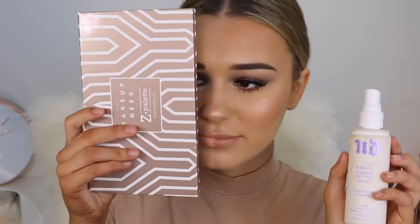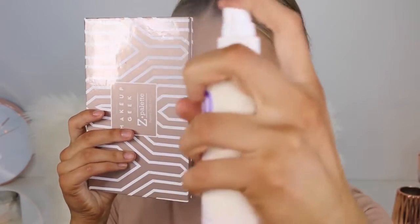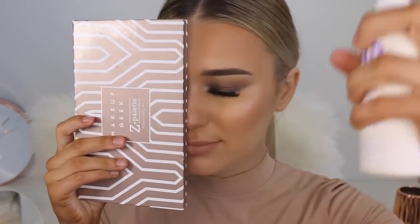Setting spray is last but not least, so I'm just going to spray my good side of my face, and this will just soak up any excess powder and it will make my makeup stay on longer.